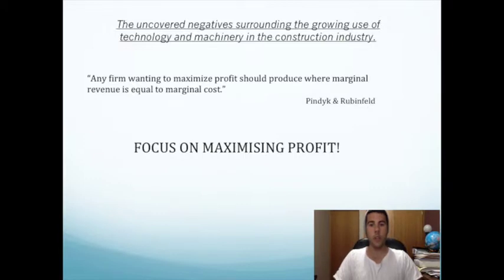This is the point in which marginal revenue equals marginal cost. Pindyck and Rubinfeld state any firm wanting to maximize profit should produce where marginal revenue is equal to marginal cost. In simple terms, companies should aim to operate at the point in which productivity is most efficient. By producing any more, they will increase costs at a disproportionate amount, meaning that operating above the equilibrium begins to become counterproductive. Just because a company is producing more does not mean they are maximizing their potential profits. A shift in focus to profit maximization needs to be emphasized throughout the industry.